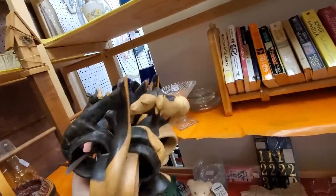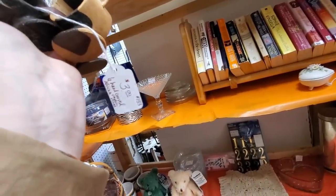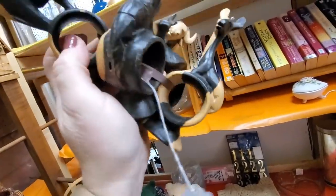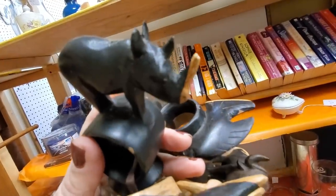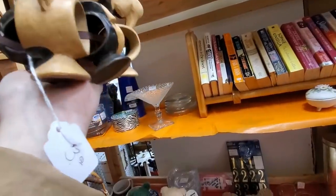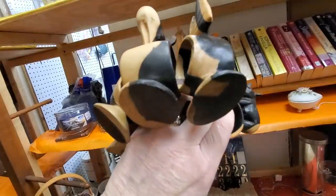Do it. Another thing I think I'm going to pick up are these six hand-carved African napkin rings. They're just different. I like them. There is one little spot on the rhinoceros. He's got, I think, a little chip on his nose. But I like them for $3. I think they're beautiful. So I think I'm going to get those too.